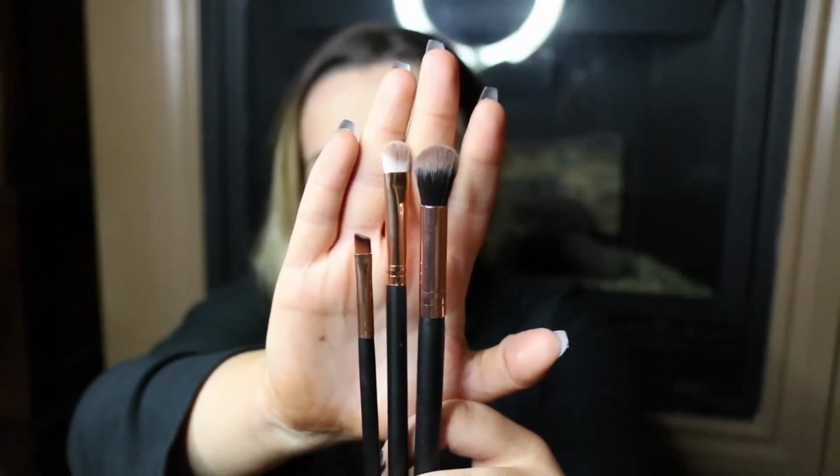I didn't use any other brush to contour, but these are 3 brushes that I used today out of my new kit. I have a blending brush, a flat shader brush, and then I have this brush that I use to sculpt out my brows. So I'm really excited to talk to you guys about these brushes. I will leave a link to them down below if I can find the exact ones that I bought. I bought 2 different kinds, but they're the same rose gold. So keep an eye out for that video.